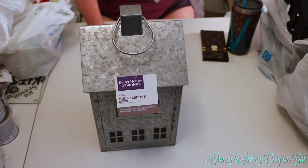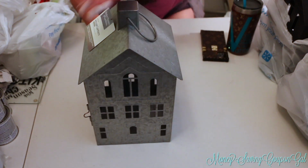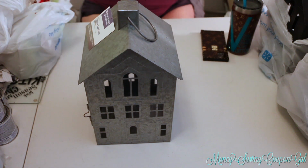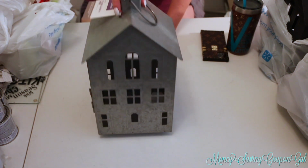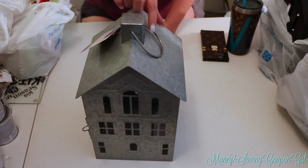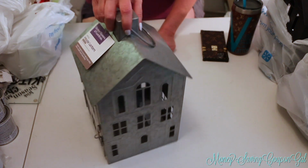But be careful if you get these, because the roof here, some of them are dented. So anyways, I had already bought one the other day, which I'm going to show you in a minute. But this one my husband saw yesterday, and he was like, these are only $4. Do you want to pick them up? So I got this one. And it's got the little chimney. You could hang it. You could sit it somewhere. I just thought it was really cute.